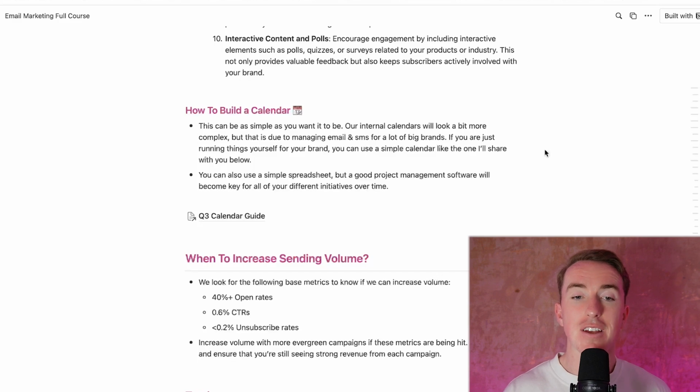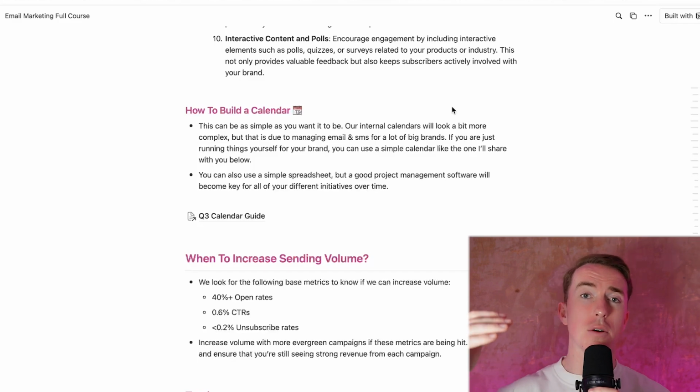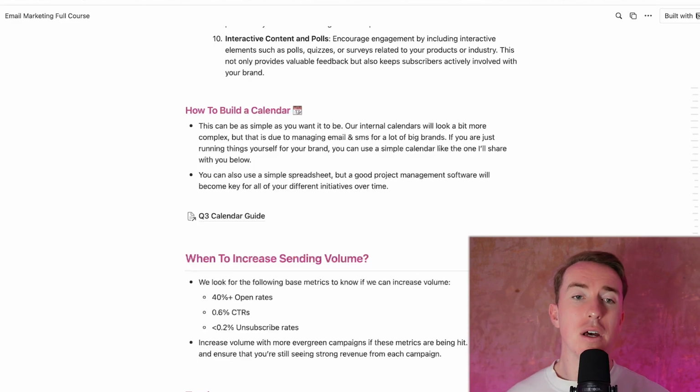So I'm going to share an example here. You could also use a spreadsheet, by the way. We like having things in Notion because it's a great project management software, and ideally as you're growing your business, you would want to have everything in the one software here.